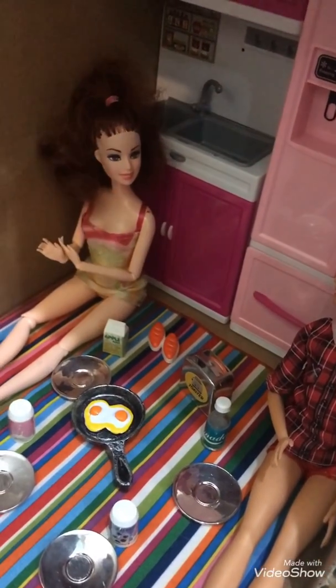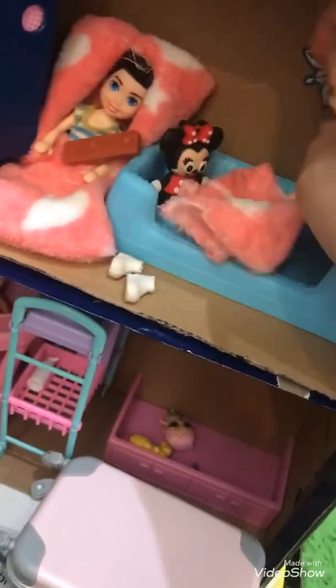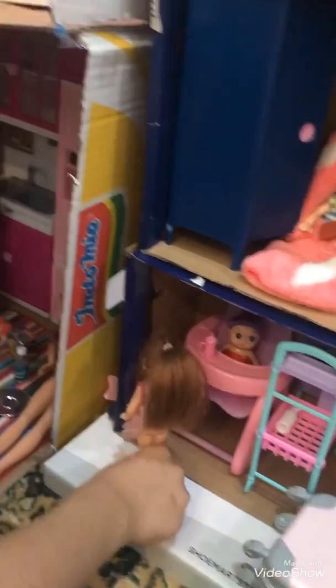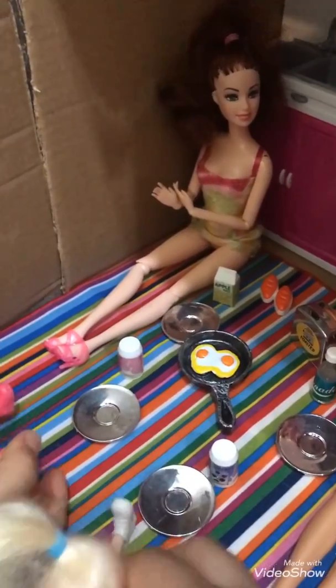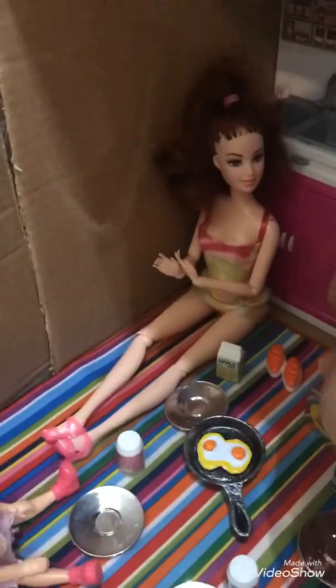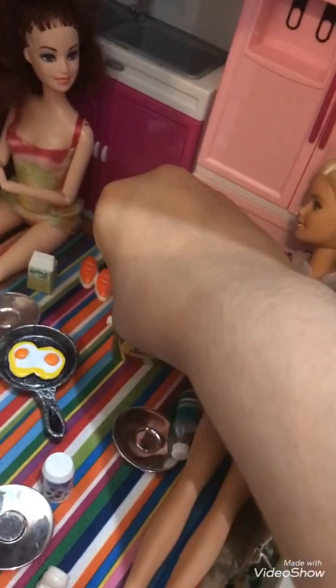Elsa, Anya, everything is ready. Oh, all right, Mommy. What should we do with Sophie? Let her. She's playing over there. Hey, Anya. Oh, hi, Elsa. Oh, I love this breakfast. We have eggs. We have breads toasting. They're all the way toasted. And we have other bread. We have buckets.